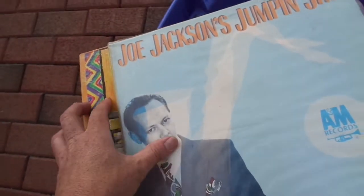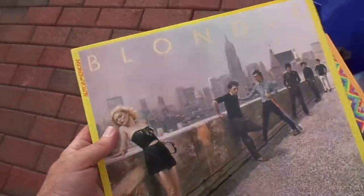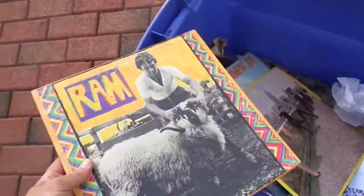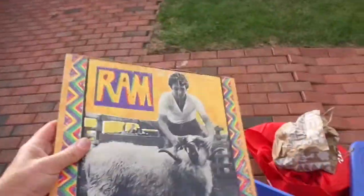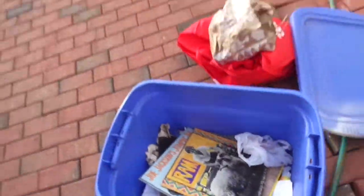I don't know. Here's some records I got. I paid $1 a piece. Phil Collins, Joe Jackson. Very clean. Again, discs are clean. Blondie. Where is it? Automatic, I think. Got a lot of good hits on that. And this Ram, which is a Paul McCartney and Linda Ronstadt. The disc is loose. The record is loose, but it looks pretty good.